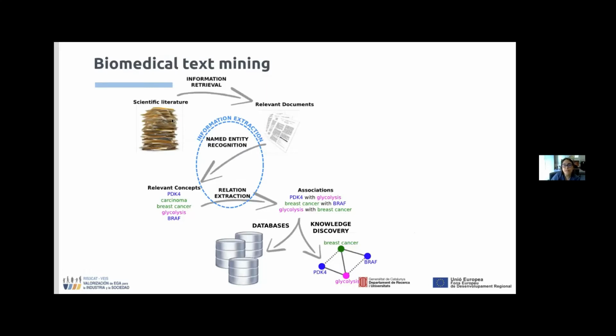Biomedical text mining usually starts with an information retrieval step in which you keep only the important documents. In our case, we start with all scientific publications in Medline, but we perform a query that allows us to keep only publications that are related to disease genomics in human. We then perform a step of named entity recognition in which we detect mentions of genes, variants, and diseases in the abstracts. It's important: this is in the abstracts of the publications.